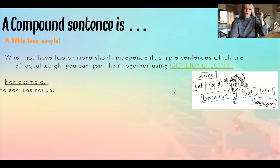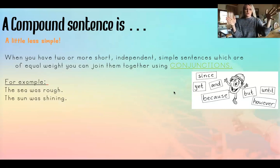Right, so for example, of a compound sentence, I can have two simple sentences. The sea was rough, full stop. The sun was shining, full stop. To the point, boring. Also remember with simple sentences, it shows your clause. A clause is like a subject of that sentence. The sea was rough, it's talking about the sea. The sun was shining, talking about the sun. So your simple sentence has one clause. Compound, it involves many more.